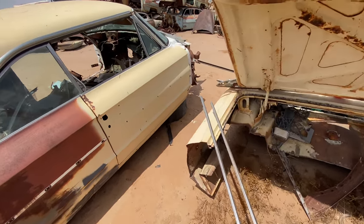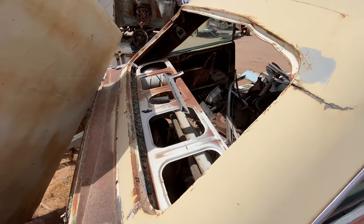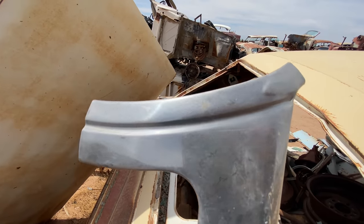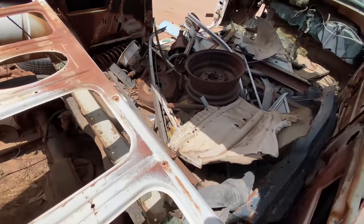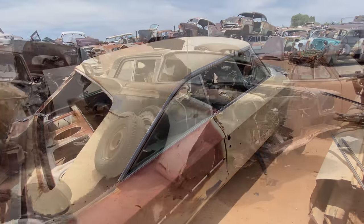But I think that's gonna be it for the trip. I don't see anything else. Oh, here's another one. So this one's also a 500 XL. So I think that's gonna be it. Nice.